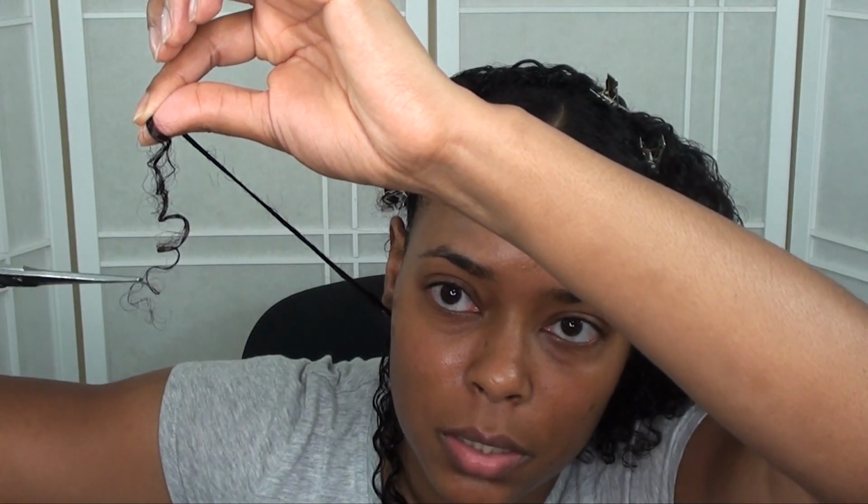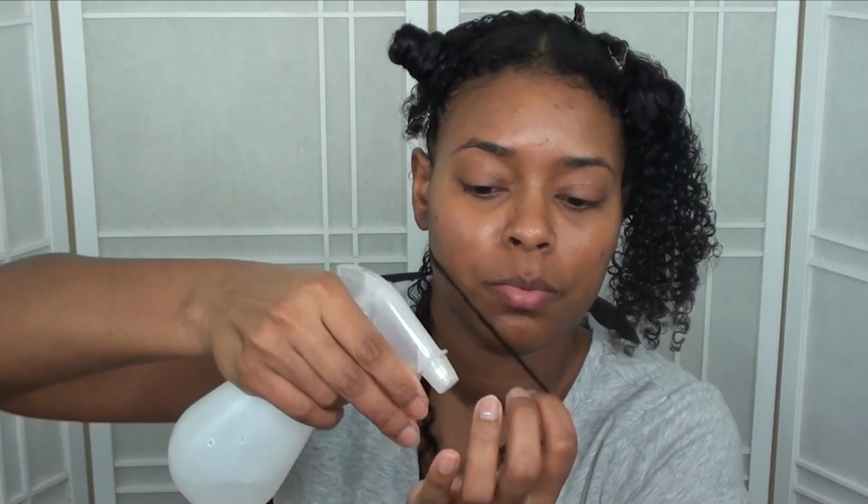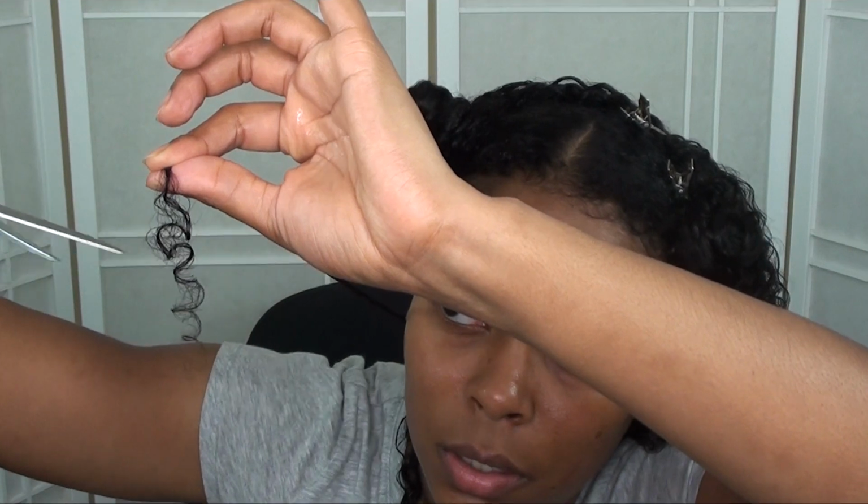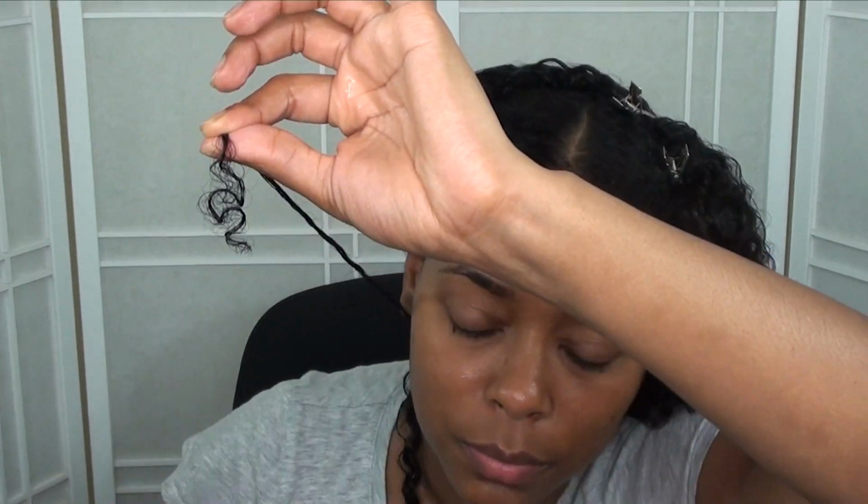We've got this piece. Again, same issue. It's thicker up here and then gets really thin down here. So I'm gonna snip that right about there. Since this piece looks frizzy, I'm gonna just spray a little bitty squirt of water to help smooth it out so I can see the curl better. See how it's like really thin? I'm going to snip that off right about there. This one is a good example again of it really getting thin down here. See those little straggly ends right there?